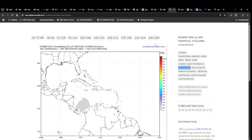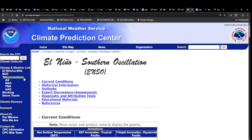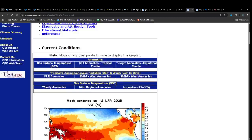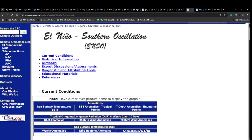So with that, that's about all I have. I didn't get an opportunity to check, what's our Nino status? Absolutely. So using the Climate Prediction Center, we can go right back here to our El Nino and La Nina. So, of course, we got to click on other things to get, we want our outlooks.